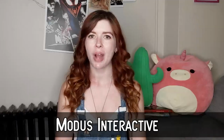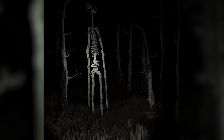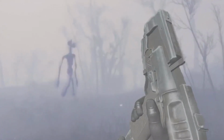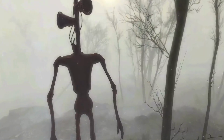Number 3, Modus Interactive. In the Modus Interactive PS1 style game, the appearance of Sirenhead is oddly enough one of the most startling, despite the fact that these are older graphics. Older graphics aside, this game proves just how little you need good graphics to ensure a good scare in a video game. The reason why this Sirenhead encounter is one of the most scary is because of the suspense leading up to its appearance. The reveal of Sirenhead silently somehow kind of appearing behind you, despite his size, is another thing that adds to the terror of this encounter.